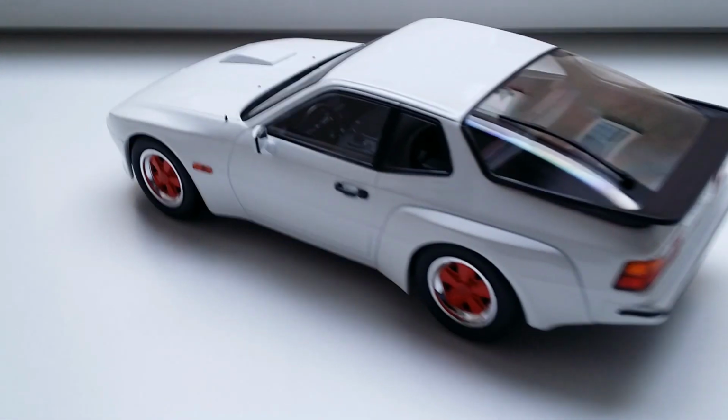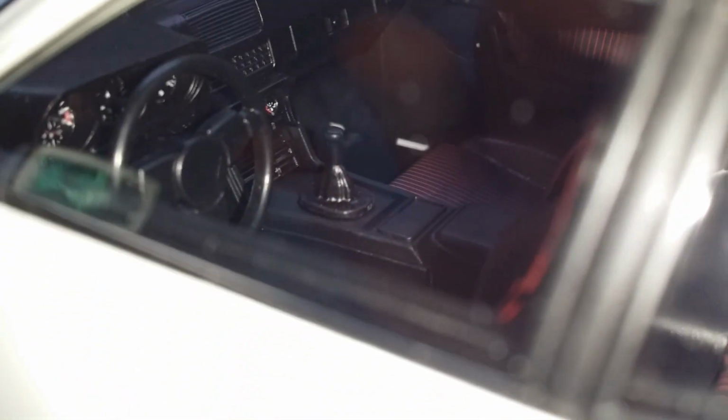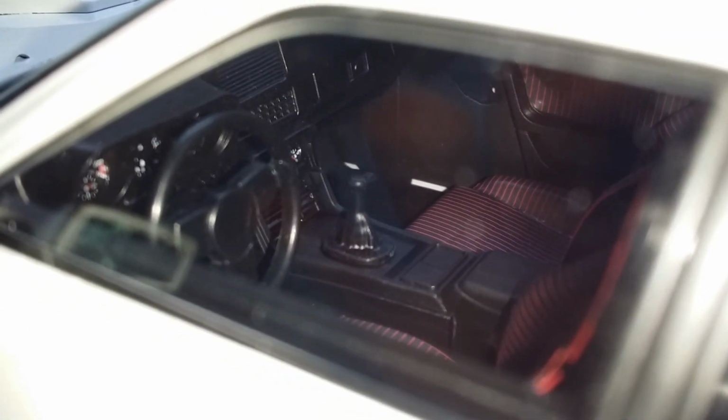Taking a look at the driver's side of the Porsche 924. Here from the driver's side, I think you can get a better view of those speedometer and tachometer right there. There's even a 3rd gauge in the middle. We got a stick shift in the middle, right there. Not much else in terms of detail. But it is a 2+2, so 2 more people can sit at the back. So the detail is pretty okay.